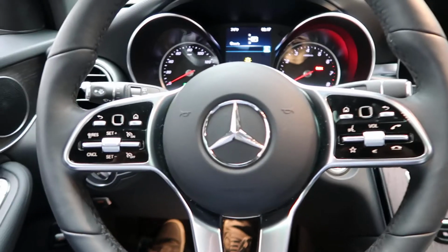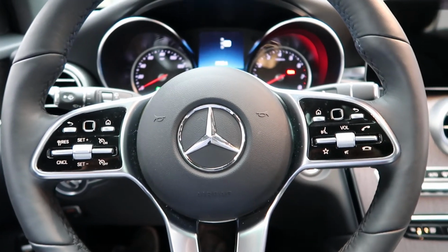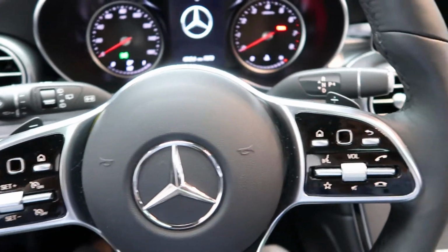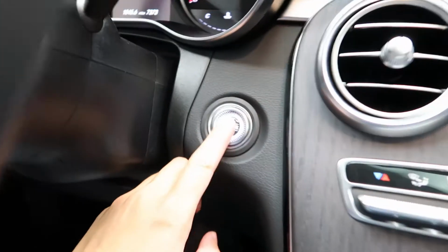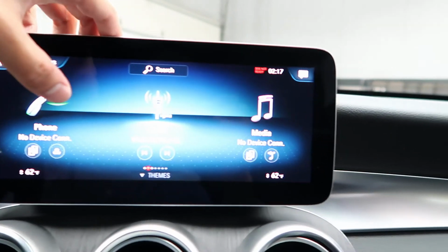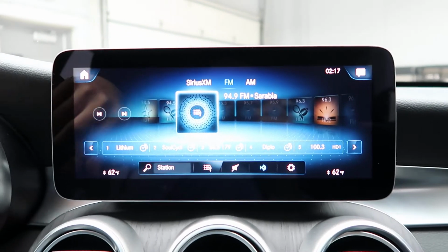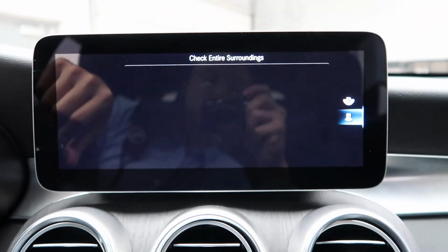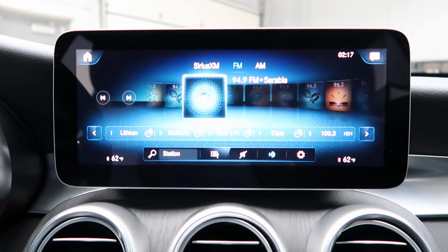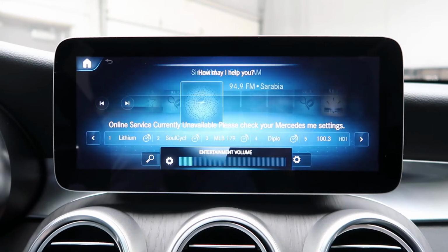Hopping in, we've got our steering wheel controls with Bluetooth capabilities, paddle shifters for extra performance, a push start ignition, touchscreen media display, a rear view backup camera. Also new to Mercedes-Benz is our Mercedes-Benz user experience.